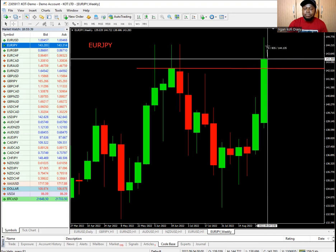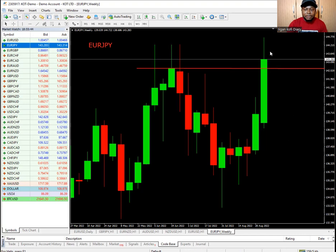Before, even if it will retrace or it will start coming back down, fine. But I'm looking for 100 pips from this. And that is my reason for giving Euro JPY a buy, because this candle has broken the previous high, which is the resistance level that is broken.